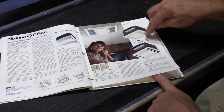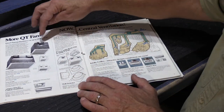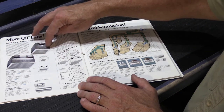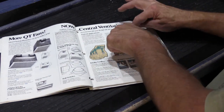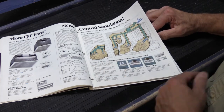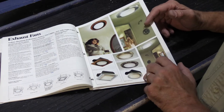Here we have a fan light, a QT140L, which was a nice fan. Here we have some larger ventilation units that could be used for multi-room. We have QT500, 700, and 1000 for 1000 CFM. Shows how you can install it with multi-line ducting and different intake grills, and you could use it in an office or something like that.